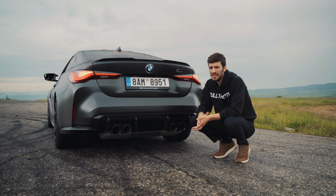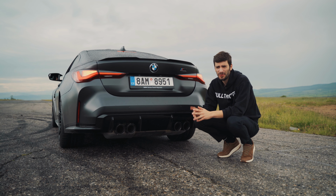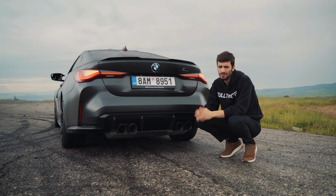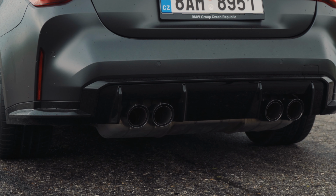Of course, it's a 2021 model with all the OPF filters and such, but still BMW claims it will sound better than the previous model. What do you think? Write down in the comments below. Now let's hear it.